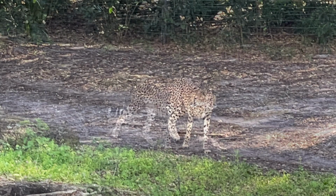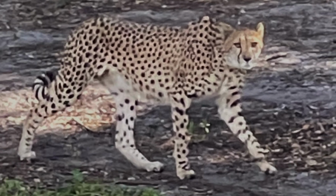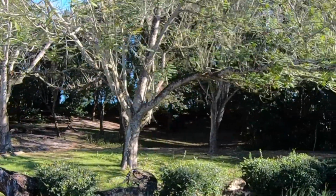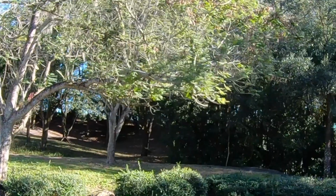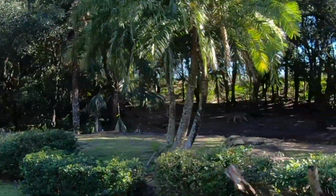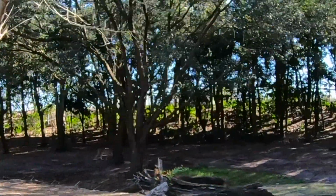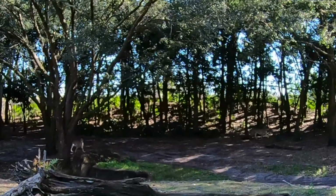A couple moving around out here to the left. They are actually daytime hunters, unlike many of the other big cats, so they will be a little more active during the day. Mostly active around sunrise and sunset, so still kind of lucky to see them moving around now. They're not able to roar like the other big cats, but they are the only one that can purr like our pet cats might.